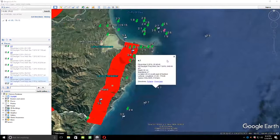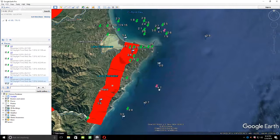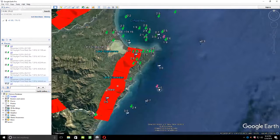My reds come in and out, so that doesn't work great, because Google Earth and the download from GeoNet don't work great. When it goes back out, it'll pop back in. But anyway, this 4.7 was from December 7th, 2016. Okay, watch, it'll pop back in a minute.